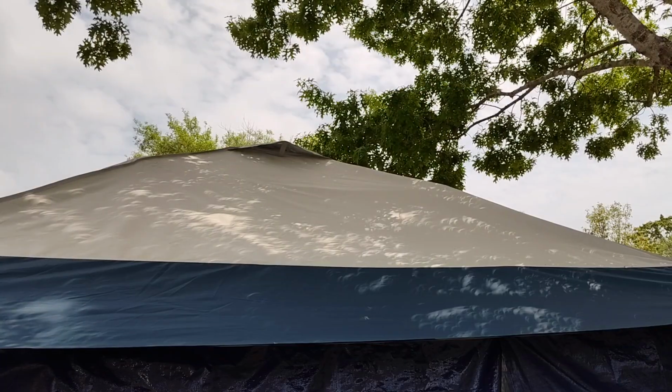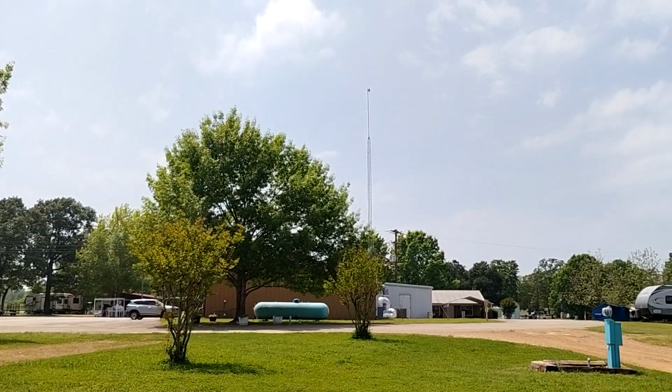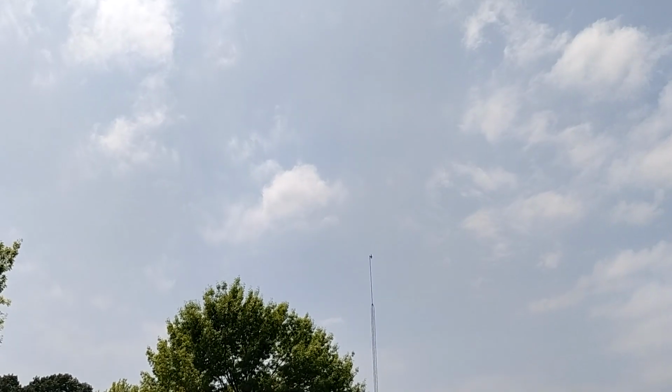Just like that, we get light back. Of course, now that we're coming out of the eclipse, the sky is pretty darn clear. Yeah, about that.